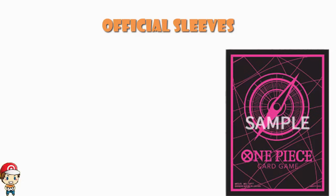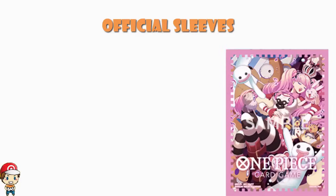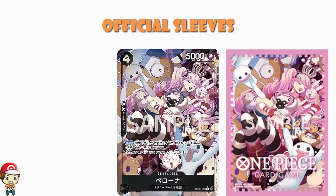But I've made no secret of the fact that Perona is one of my favourite One Piece characters. And oh look, we've got Perona sleeves coming. And they're absolutely stunning. Now, the artwork here is not going to look new. The artwork here should look very familiar if you've been following Japanese reveals, my video, etc. It is the alternate art of Perona from OP06.